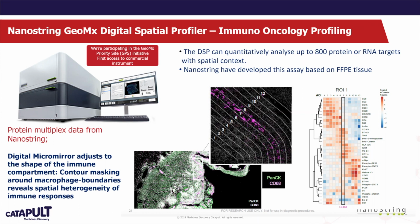So what you can see here is an example where the tissue has been stained, first of all with 4 antibodies to look for morphological features. And it's then been split, as you can see in the contour map, into 12 different regions, where they've been looking at macrophage activity, so macrophage localization. And then what you can see on the right-hand side in the heat map is that using Nanostring DSP, we've been able to look at how much of a given protein, each of the given proteins has been expressed within each of those 12 regions.